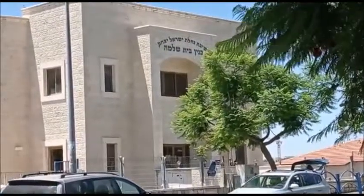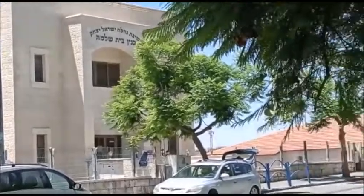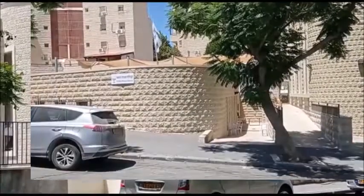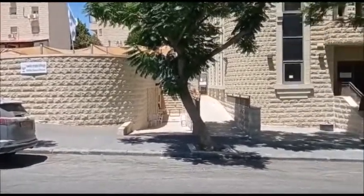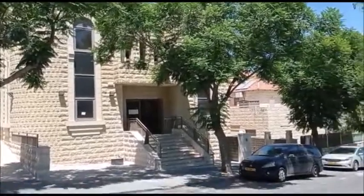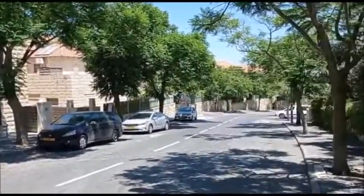Yeshivat Beit Shlomo is also located on Nachal Maor Street. Also, you have Kehilat Menorat Maor, one of the many synagogues that's located on this street.